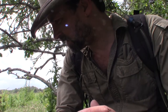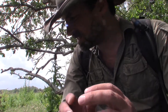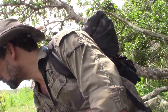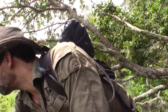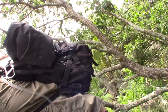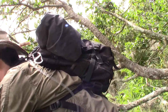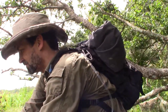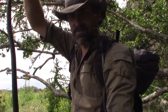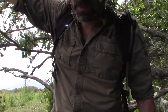Alright, well, I came over here for a sit and I'm just kind of relaxing, and all of a sudden I look down and there's this guy. I got him. Woo! He just ate a lizard. Woo! Now these guys definitely bite, but they're non-venomous.